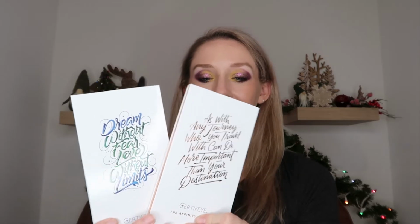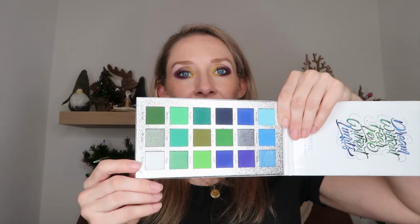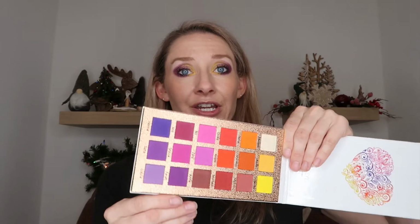Then we have two palettes that, I mean, it just keeps on going, guys. Then we have two more palettes that are from a British indie brand. This is Certify, and I really like these. For those of you that are less into shimmers and more into matte shades, these palettes have almost no shimmers. This one I think has like 3 shimmers out of the entire thing, and then this one, I believe, has absolutely none. And so this is for all of my matte lovers out there, as well as those of you that really enjoy colorful blended looks.